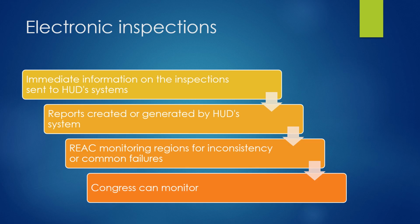It provides immediate information on the inspection sent to HUD systems. So once it is uploaded and synced, that information is already at HUD. It creates generated HUD reports to those HUD systems. It creates immediate reports that you're able to pull. And again, Congress can monitor this.